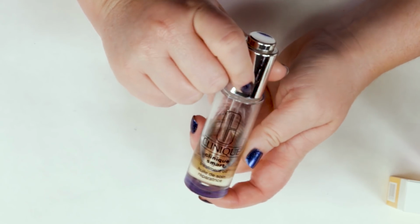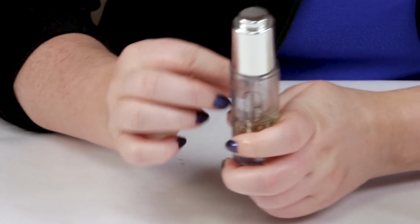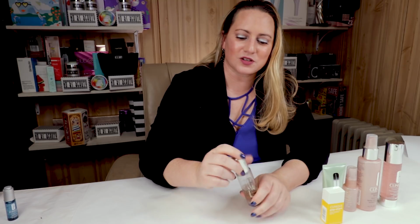So another good product from Clinique is their Smart Oil. And this is another product you want to keep in your cabinet, or I usually have this covered with electrical tape, so it doesn't have any exposure to light, which is not good for beneficial ingredients. But this one is hydrating, and it also has a ton of good anti-aging ingredients as well.